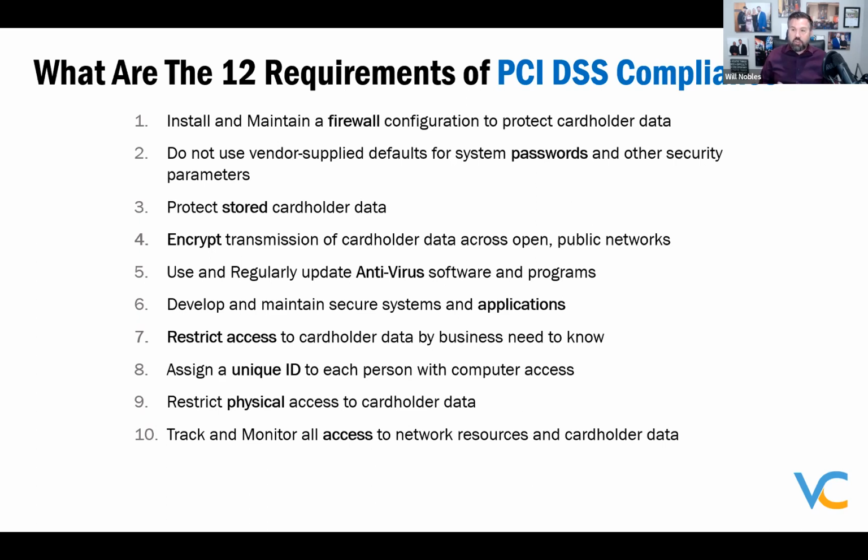By default, servers don't do that. You've got event logs, but event logs don't give you that. So you've got to be thinking about tracking and monitoring. How do you need to do that with resources that have that data there?